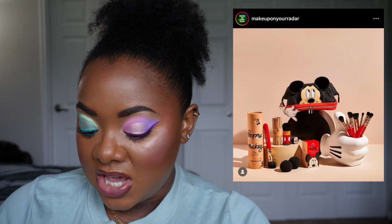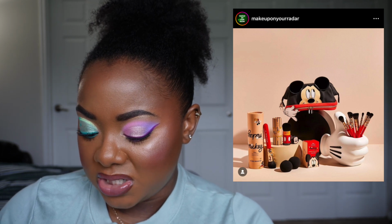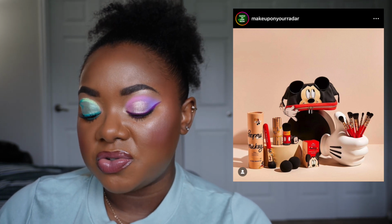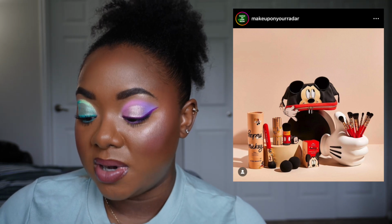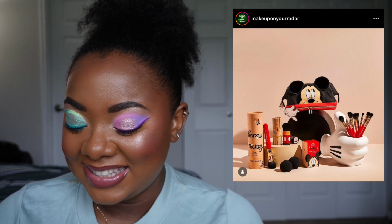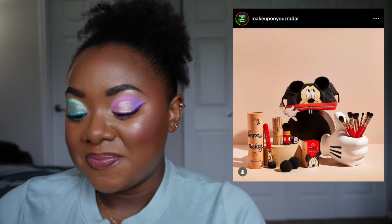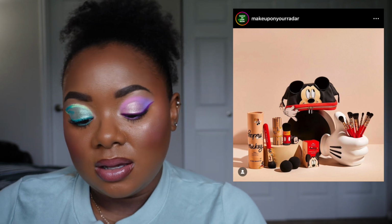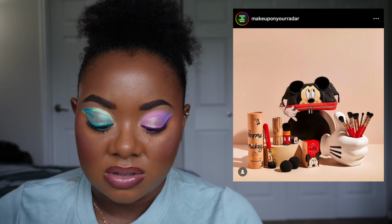Spectrum Collections. So they have a Mickey Mouse, is it brushes? Okay, so there's a Mickey Mouse release. So it includes a Mickey Mouse hand storage pot. Why? It's literally a thumbs up to put your brushes in. Who is asking for this? Oh my gosh. But in addition to that, you could buy the brushes and all the other stuff.